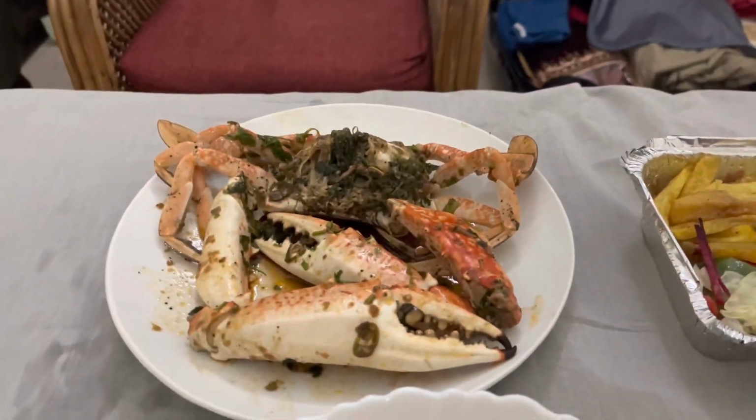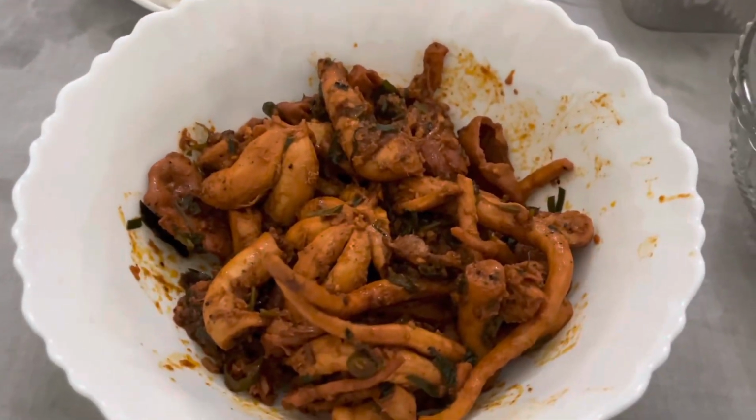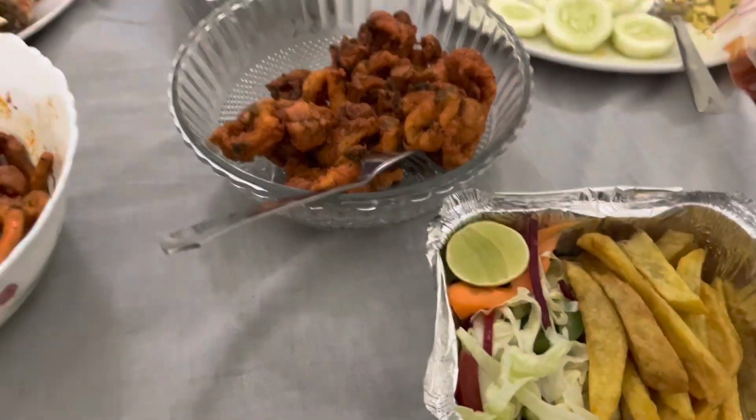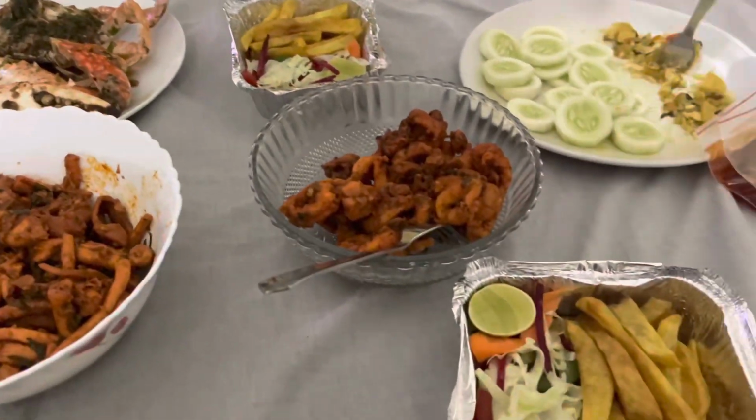This is crab, octopus, squid, and some salad, of course. Happy Valentine's Day. Happy Valentine's Day to everyone. Enjoy and have fun.